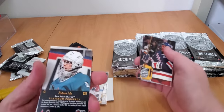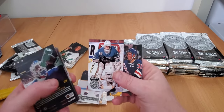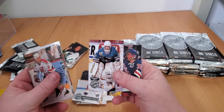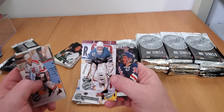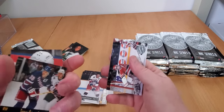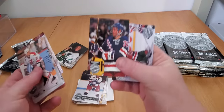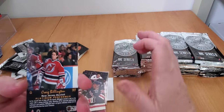He's a prospect. Arthur Zerbe, obviously not his rookie card. His rookie card was 90-91 Upper Deck. O-Pee-Chee also put out the Russians insert. There's an error card of Arthur Zerbe. Still a nice card, though. Tony Amonte. So there's a Tony Amonte rookie. I'll hold on to that guy. Craig Billington.